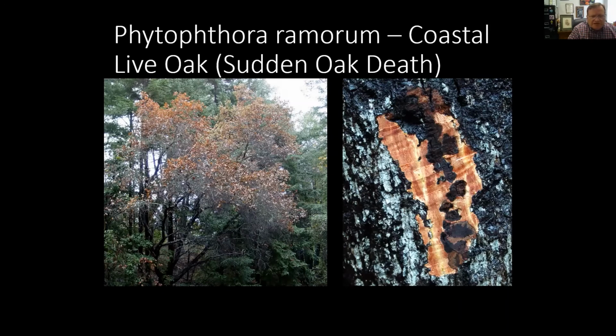So just keep in mind that Phytophthora ramorum causes a blight of nursery stock that's sometimes shipped in from the West Coast. But as far as our oaks, I just don't know of anywhere that you would find Phytophthora ramorum causing dieback on our native oaks in the Southeast.